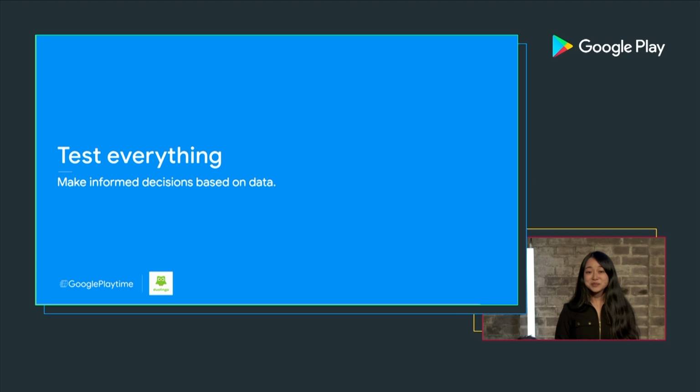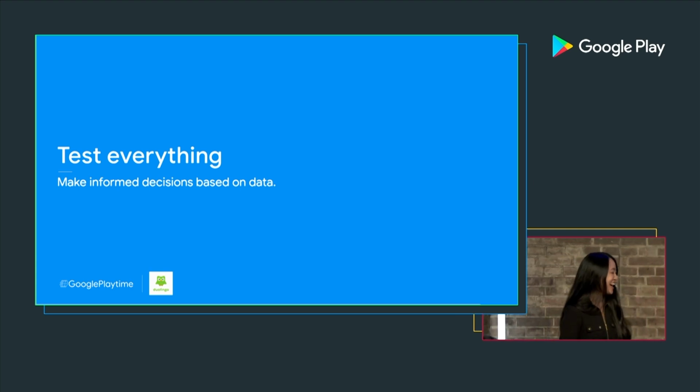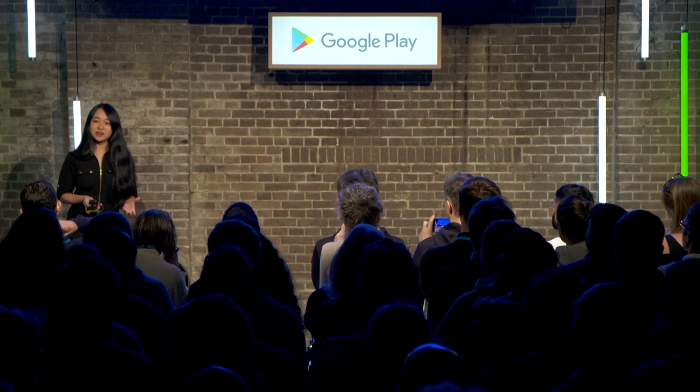The final operating principle is test everything (within reason). Because we strive to be a company that improves incrementally every week, that means we want to rely as much as we can on real data from real users.